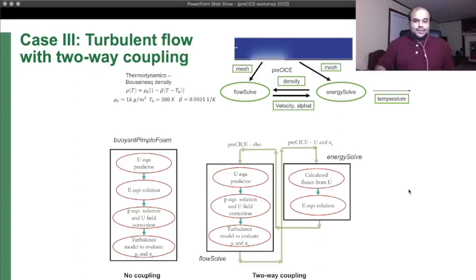Now the last case is a turbulent flow case, in comparison to the laminar cases of both case 1 and case 2. So here what we did is increase the velocity field and increase the grid resolution so that we have a more complex flow situation, closer to real flows. So the same equations are being solved, but in addition we have a turbulence model which is being solved at the end of the pressure equation in each time step.